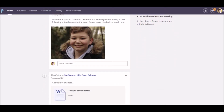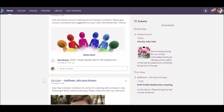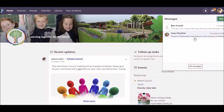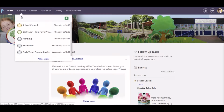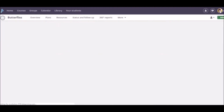Liz teaches reception class. She starts her day by checking through the bulletins and events on her homepage in Fronter. She'd already checked for any urgent messages on her phone app before leaving home. She's found a nice resource she wants to use with her class next week, so while she has a moment, she quickly adds it to Fronter.